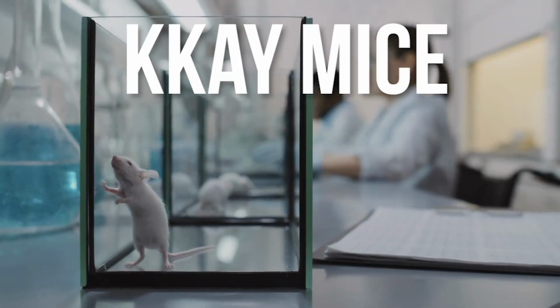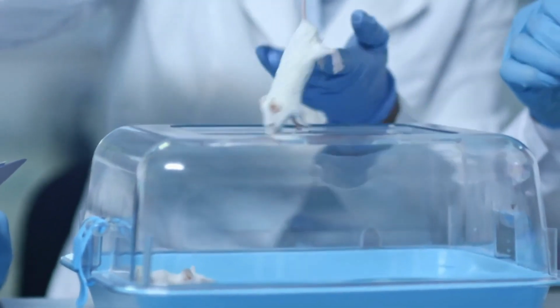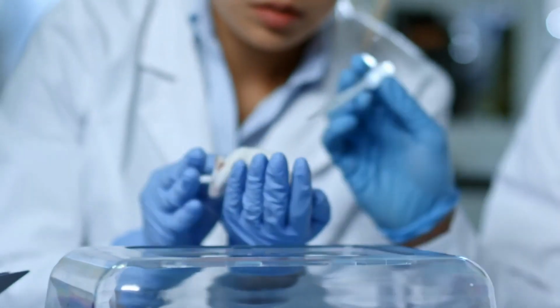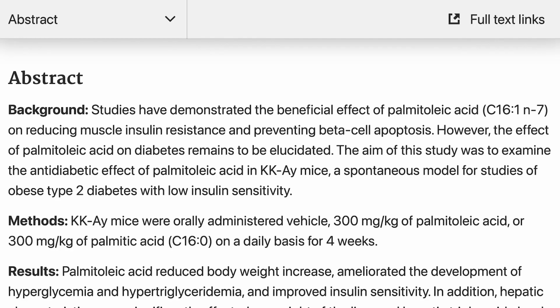So there was a study that was conducted on mice, and these were called KKAY mice. These are mice that have been sort of genetically altered to become diabetic. And I've talked about this in other macadamia nut videos before. So it's interesting because what they did is they gave these mice that were genetically diabetic palmitoleic acid. Okay, they gave them 300 milligrams of palmitoleic acid per kilogram of body weight every day for 4 weeks.